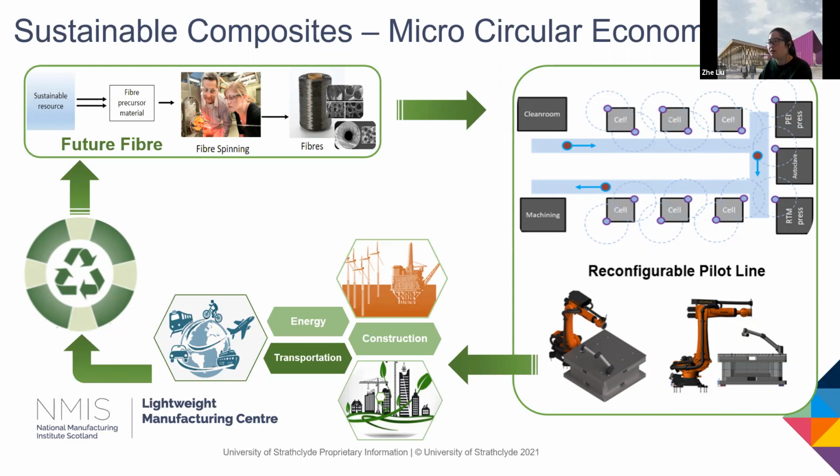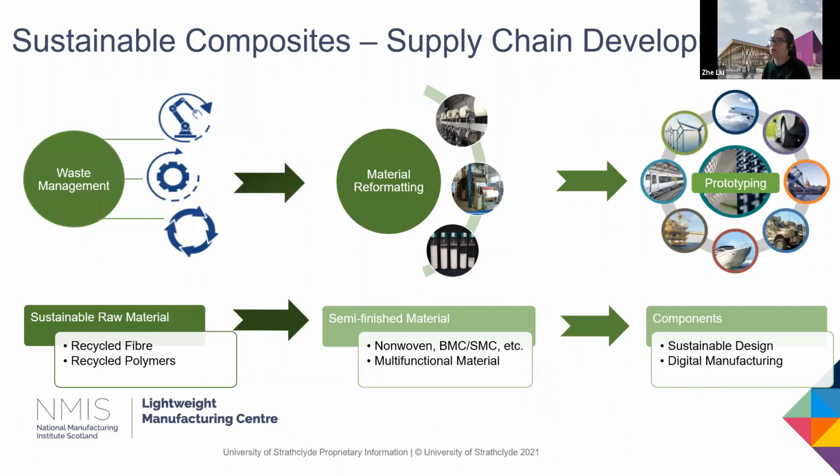Hope you enjoy this example and case study. So the next step we're going to do, with all the technologies and the material, is refresh and update our composite material supply chain. So we will bring new technologies to waste management, to get them able to deal with composite material. And we will also reactivate some traditional industries, like the textile and chemical industry, so they are able to manufacture more advanced sustainable composites.